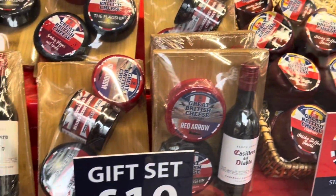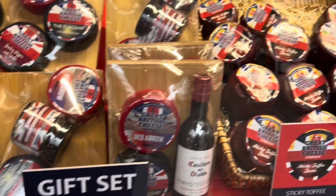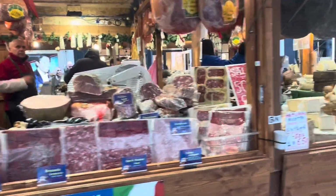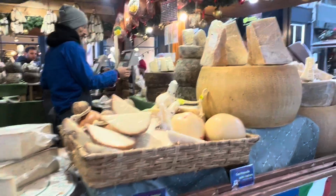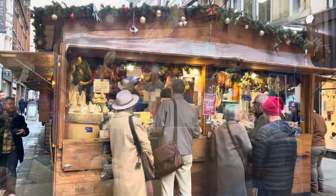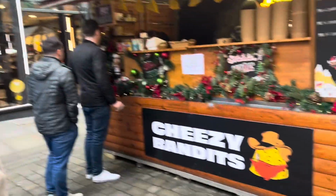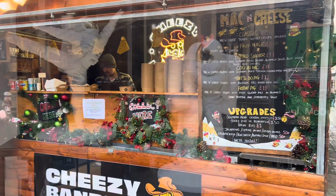Now, the foods at the street market were not priced too bad. A lot of the dishes you could get were about 7 to 10 pounds, which I think in American money would be more like $13 or $14, but you know you're going to pay a little bit when you're in these touristy districts. But like I said, we did not buy anything to eat, but I think the next Christmas markets we go to on the trip, we're definitely going to get some of their local foods.